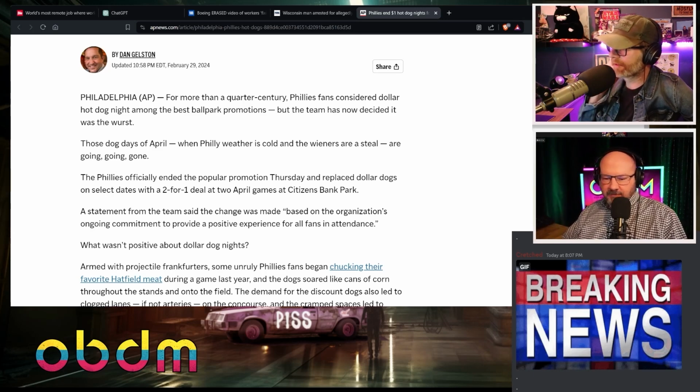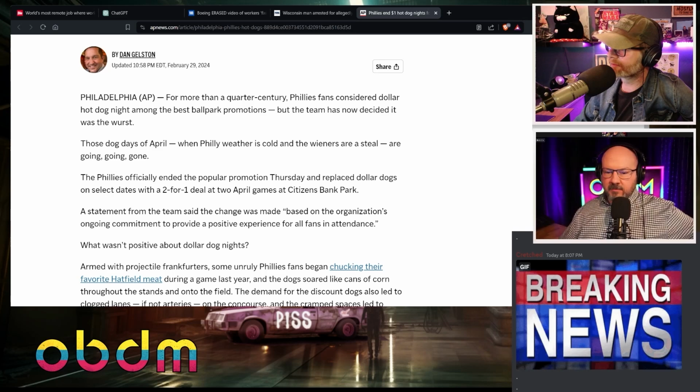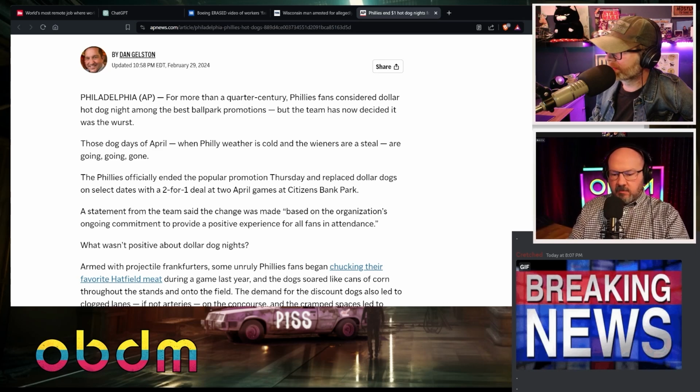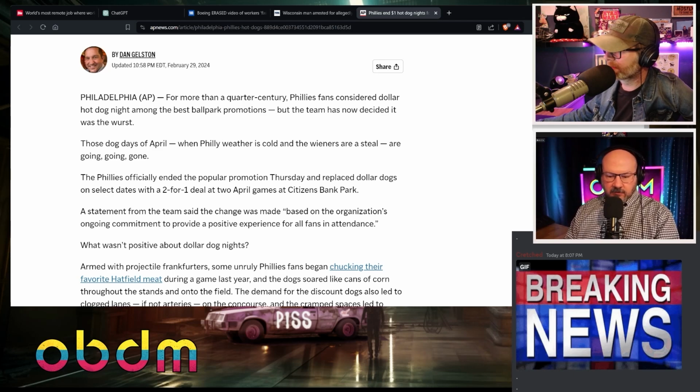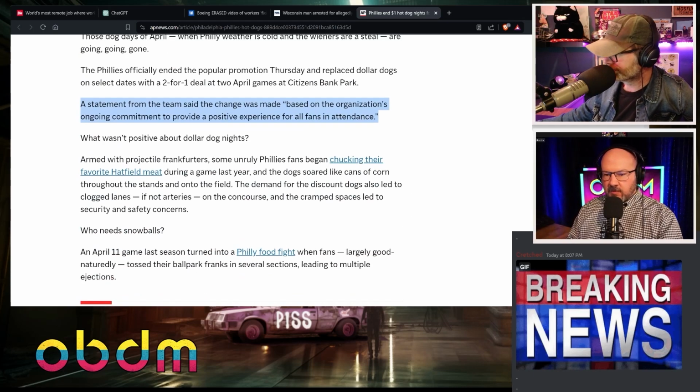The Phillies officially ended their popular promotion Thursday and replaced the dollar dogs on select dates with a 2-for-1 deal at 2 April games at Citizens Bank Park. The statement from the team said the change was made based upon the organization's ongoing commitment to provide a positive experience for all fan attendance. I mean, they're losing money on this.